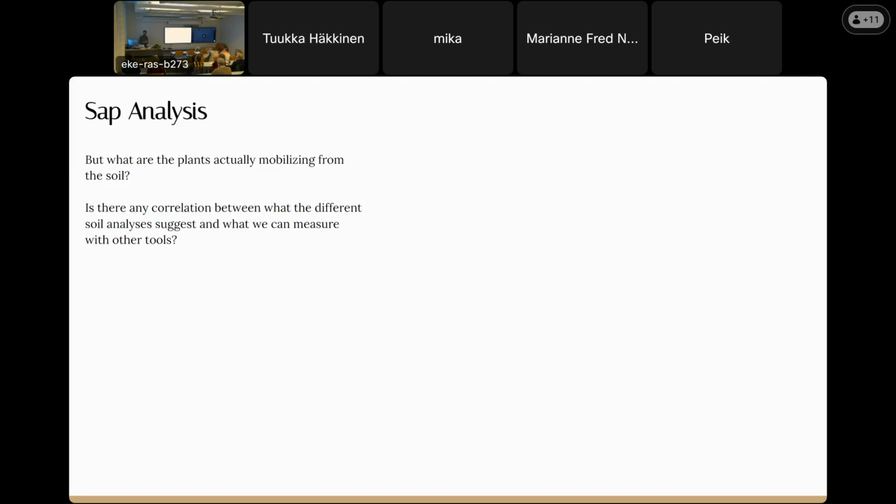Then is there any correlation between what these different soil analyses suggest and what we can measure with other tools? Are we seeing something there? And sap analysis, just very briefly, you take healthy leaves from the sample plants and send them to a laboratory. They squeeze out the juice and analyze that juice 26 different ways, 26 independent variables you get back for each sample. That covers nitrogen, calcium, and the micronutrients, which aren't even on the tests that we have chosen to do. Things like boron. Boron's not on the near infrared or the other one, but it's a pretty important nutrient for photosynthesis. And moly, of course, isn't up there either.